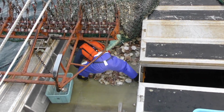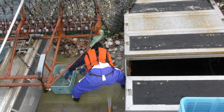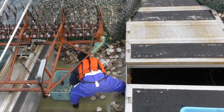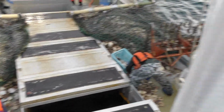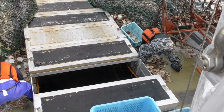When the ships arrive at port, large quantities of scallops are transported directly to processing plants for further processing, sorting, and packaging. Not only does the raking of hundreds of tons of scallops at a time bring great economic benefits, it also poses many challenges in terms of conservation and sustainability.